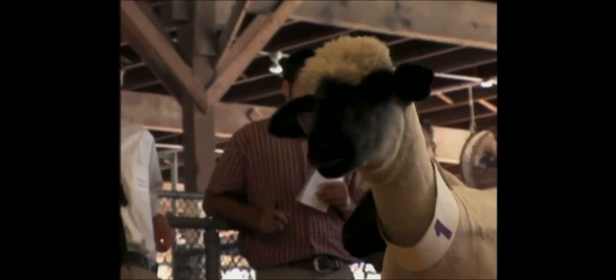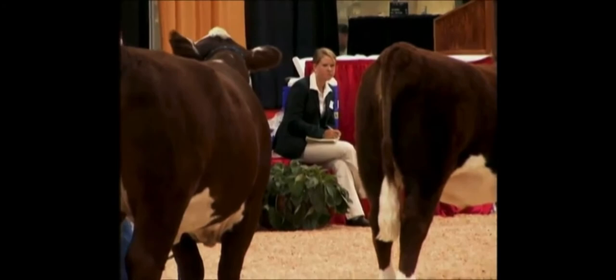We judge 9 classes of beef, sheep, and swine, and I go get my group, and I'm gonna go judge. Lindsay is being judged on how well she judges livestock. She'll inspect 3 types of animals. After she looks and feels each animal, Lindsay will decide which one is the best in the group. Then, she must present her decisions to a panel of experienced judges.